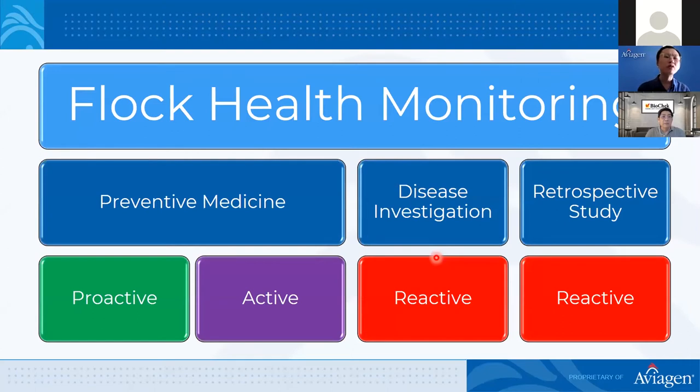Flock health monitoring strategy itself is more linked to preventive medicine rather than acting to solve a problem when the problem has already erupted. So what we want to strategize here is based on two major strategies. We call them proactive and active. The approach is far different from what we used to do. In the past, we always said, okay, we want to have a program, and based on the program, we execute the monitoring. Now, in this afternoon or evening, we want to have a proactive approach.